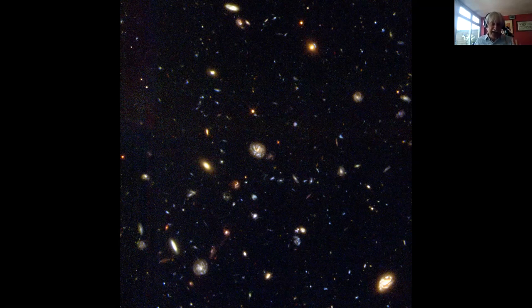And using deep field images like these, and Hubble has taken many, many more in more recent years, it is able to allow astronomers to study the most distant galaxies in the observable universe, the most distant galaxies that we can see, galaxies that existed when the universe was only about a billion or so years old. And this was the first of those deep field images acquired in the 1990s.